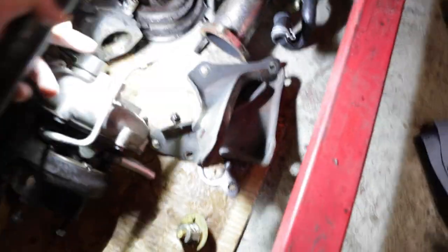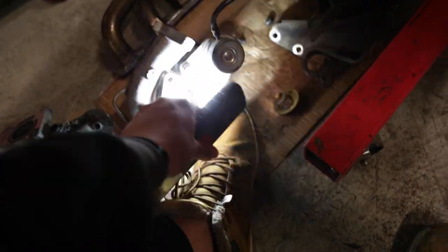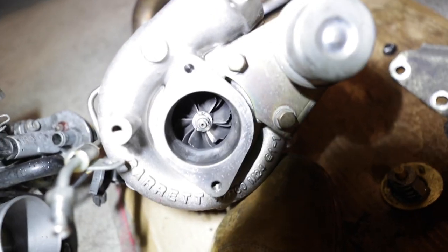So first looks, see here, we got the turbo. I have no idea, I think this is a 28. It's ball bearing, spinny thing, but this thing looks pretty trashed. We need to sort this out.